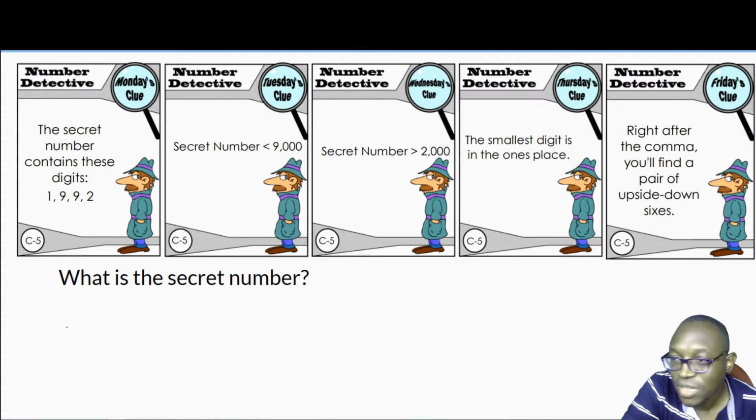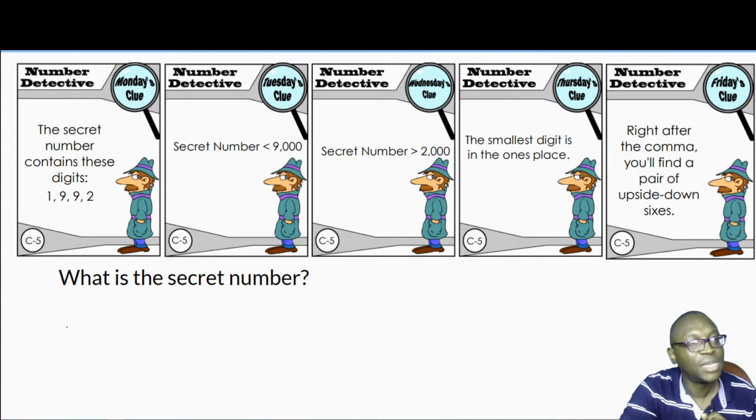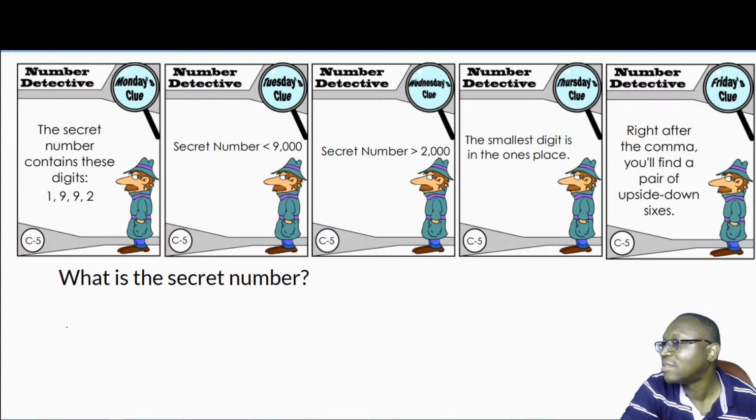So let's go over the puzzle again. We're looking for a secret number, and this secret number contains these digits, 1, 9, 9, 9, 2, and the secret number is less than 9,000. The secret number is also greater than 2,000. The smallest digit is in the ones place. Right after the comma, you'll find a pair of upside down sixes.